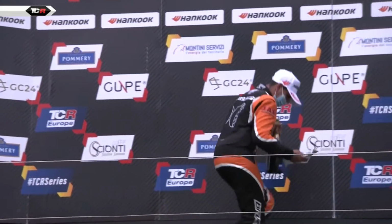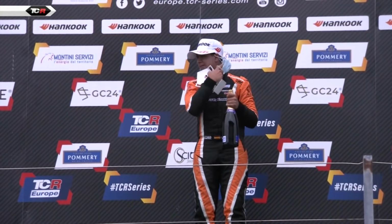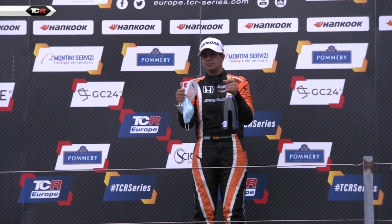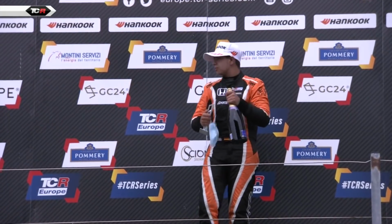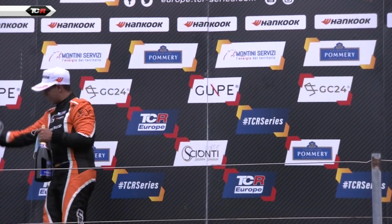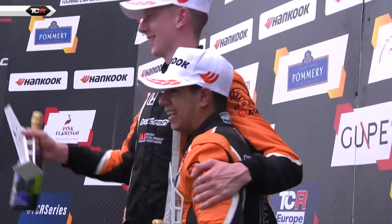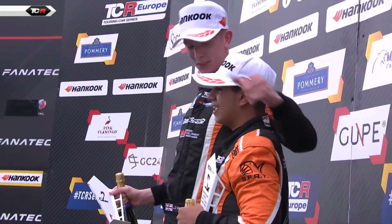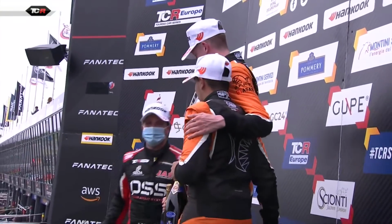Now what's going on here? Isidro KS, so best rookie, jumping onto the top step. I don't know why Tom would have been on there again. Maybe we're celebrating TCR Benelux. He's not allowed to be a diamond. He's old enough to be a diamond driver, but he's not allowed because he's got too much experience. One of the tallest drivers, the two youngest drivers. Isidro KS, one of the youngest.